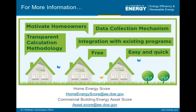Does the home energy score include installed PV solar? It does not, but we are planning to include PV in the next few months. Hopefully, I don't want to promise before a year, but hopefully within 6 months. But certainly with the next version of the scoring tool, and we will do updates to the scoring tool every year.